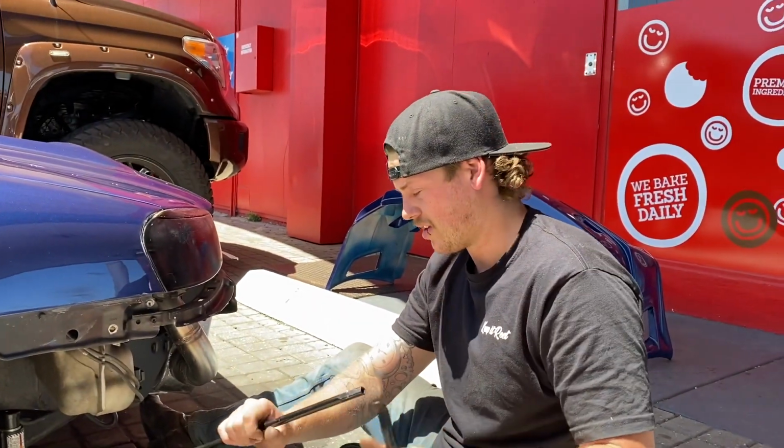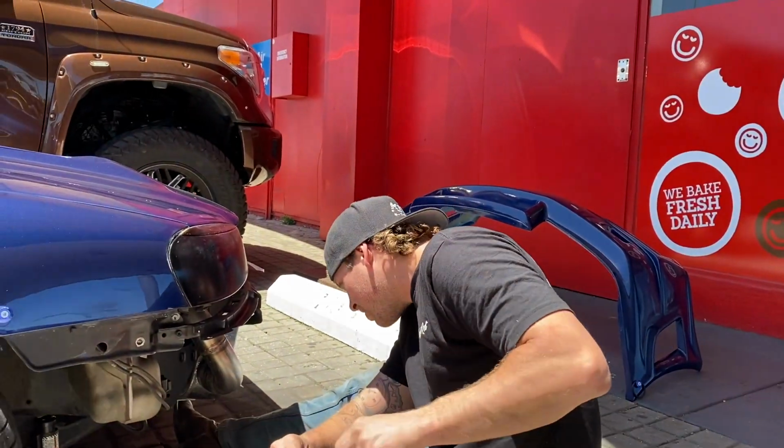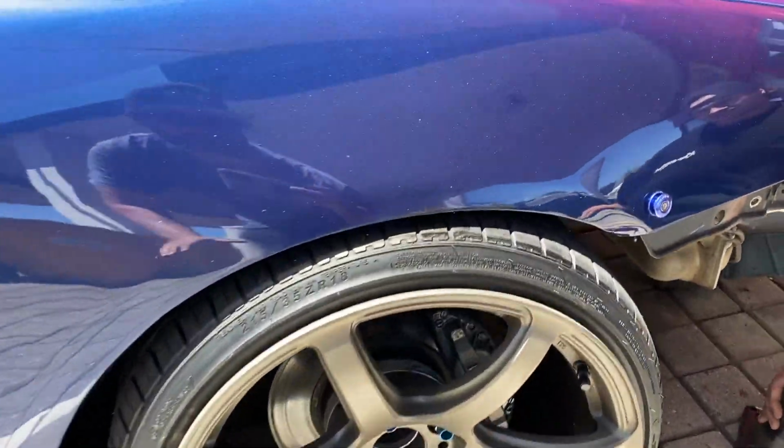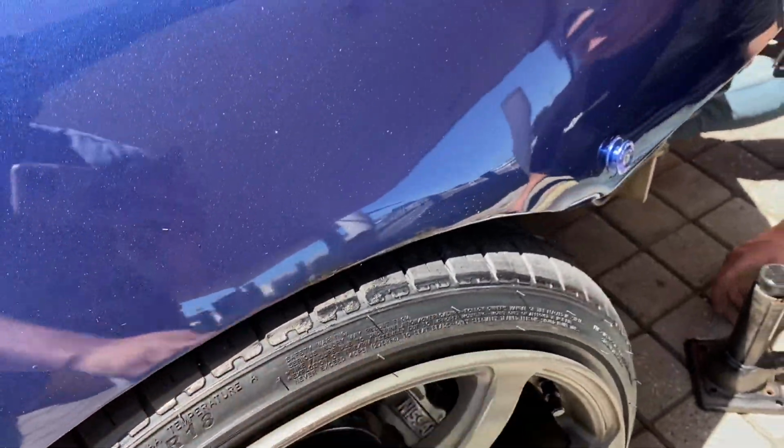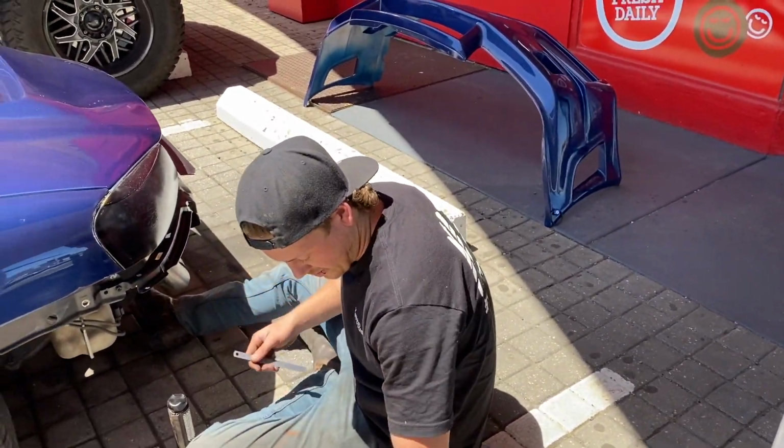It sits down, then it settles for a little bit, and then it drops down while you're driving. Yeah, see, look, it's got heaps now. It's got like a finger, which is 10 mil. But then it'll settle a little bit more, so it should have 5 mil.